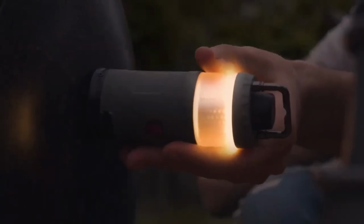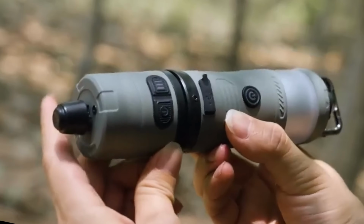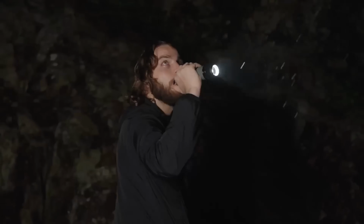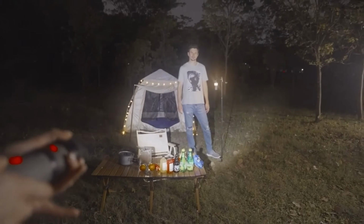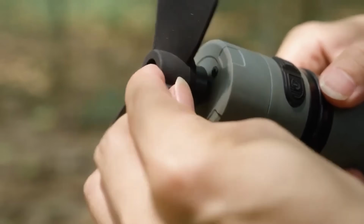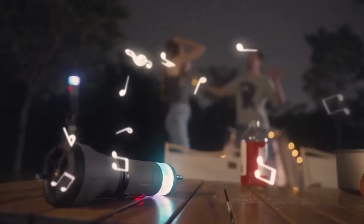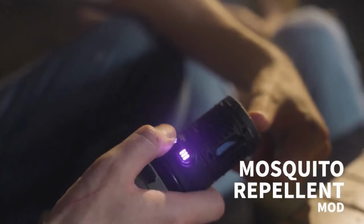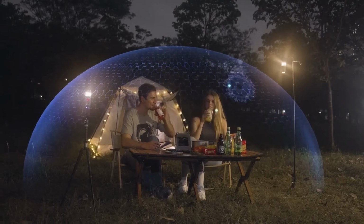The magnet allows the lantern to be attached to ferromagnetic surfaces and enables the system's other modules to connect to the lantern module. The additional modules include 2 types of flashlights, a floodlight and a focusable spotlight with a maximum output of 500 lumens. There's also a 10-watt air pump module and a rubber-bladed cooling fan module. Users can swap in a 5-watt Bluetooth speaker module or a mosquito repellent module. The latter works by heating mosquito repellent tablets and can accommodate 2 tablets at once for particularly buggy conditions.